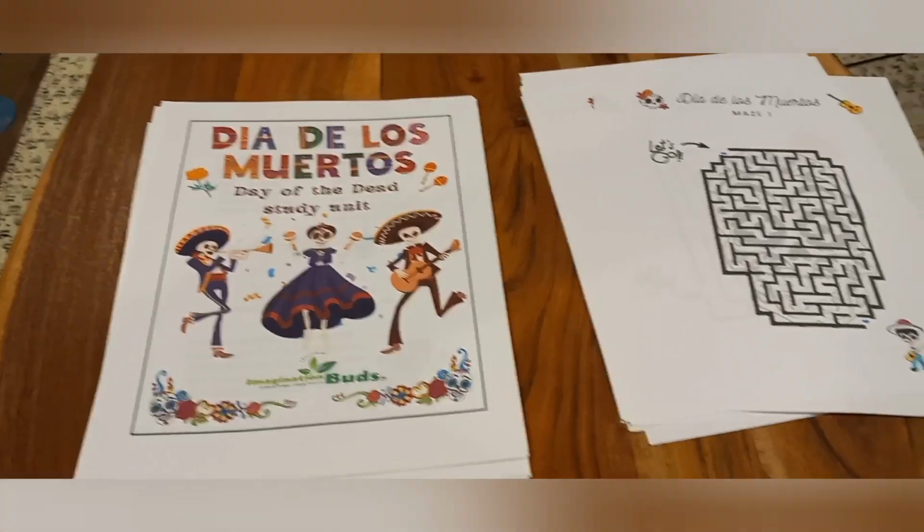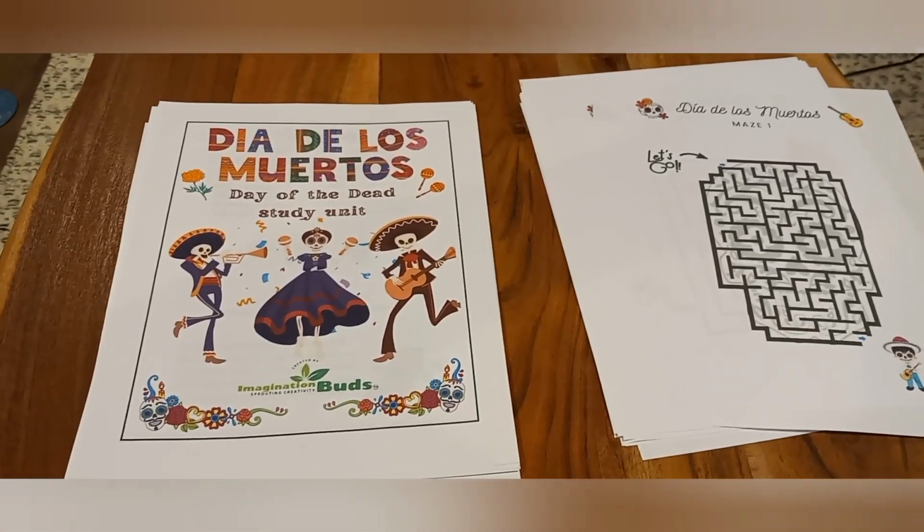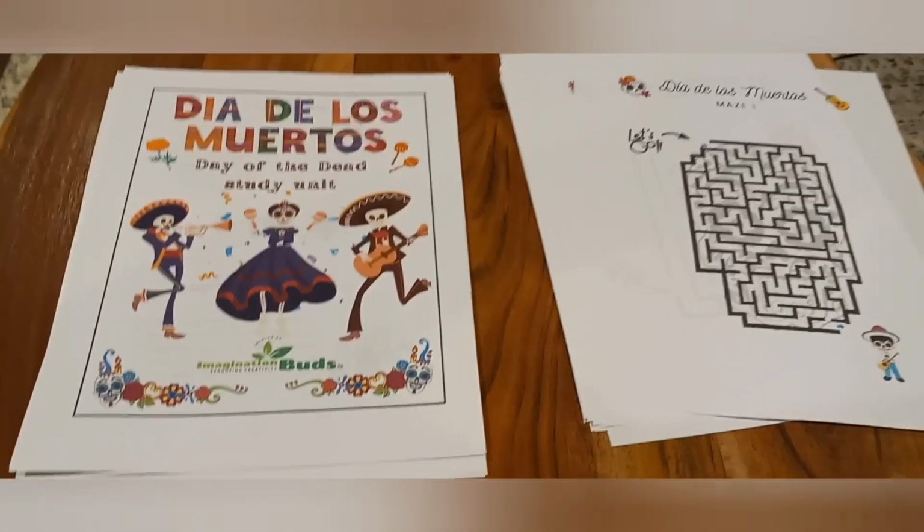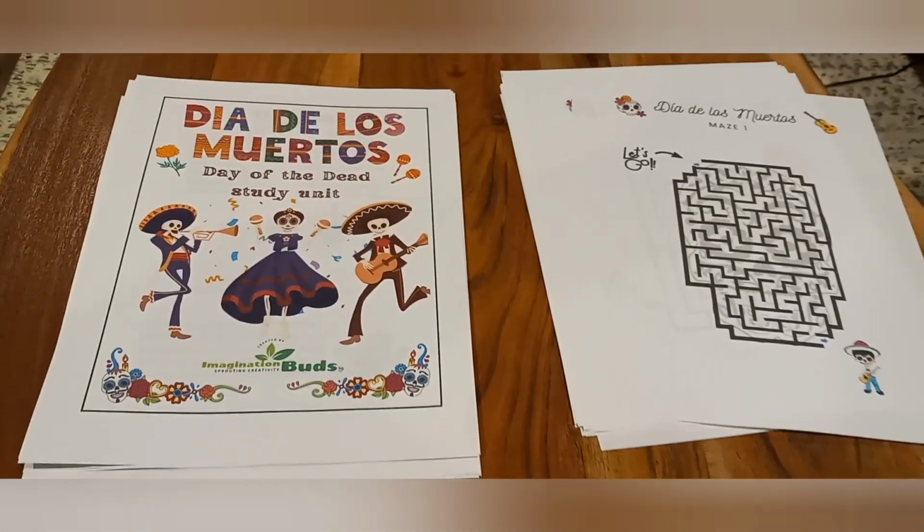So real quick, I wanted to show you what it was that I printed out. I went to two different Etsy shops, and I got both of these from the Etsy shops.